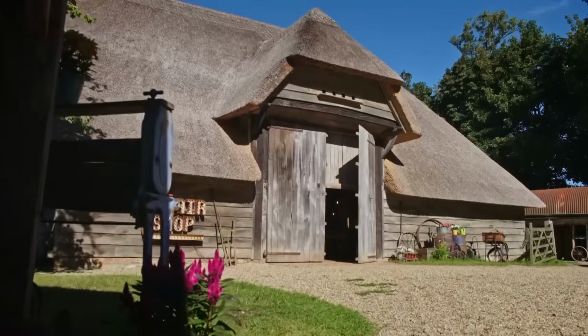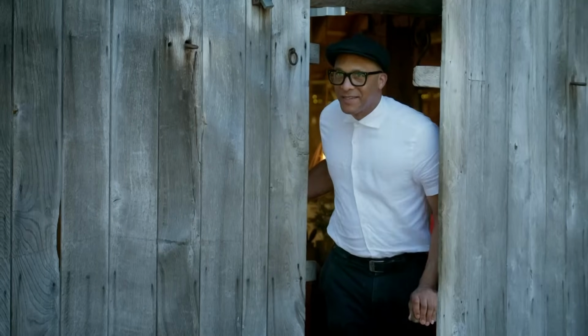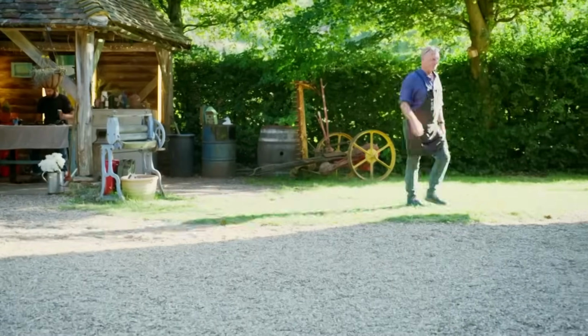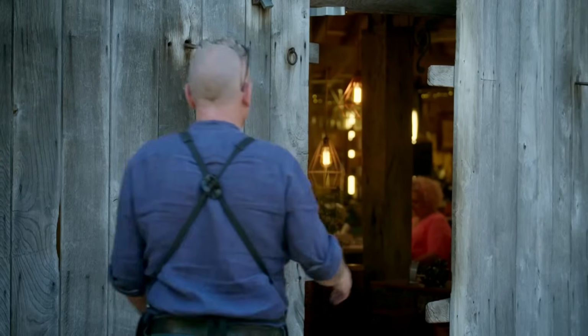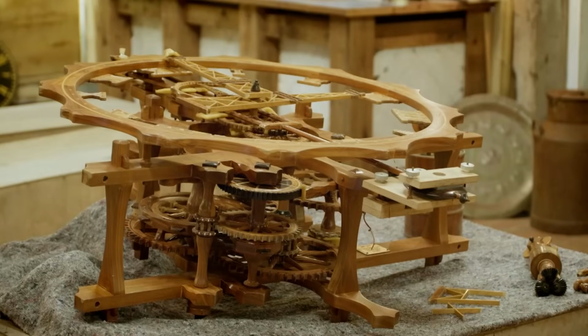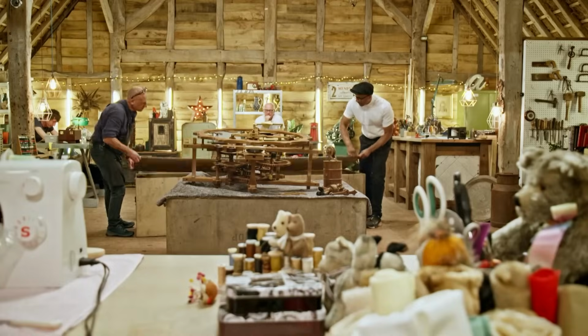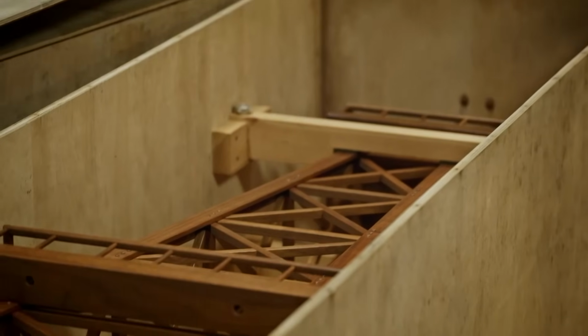First, the repair shop has taken delivery of an extraordinary item. Steve, come and have a look at this. A monumental challenge for horologist Steve Fletcher. Whoa. My goodness. That's a big one, isn't it? And that's not all of it. Look at this. Look at that. Oh, my goodness.